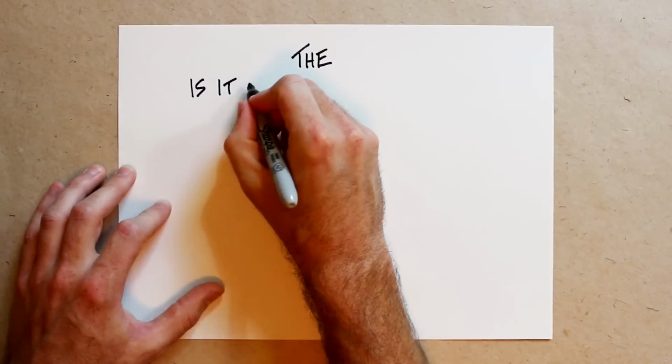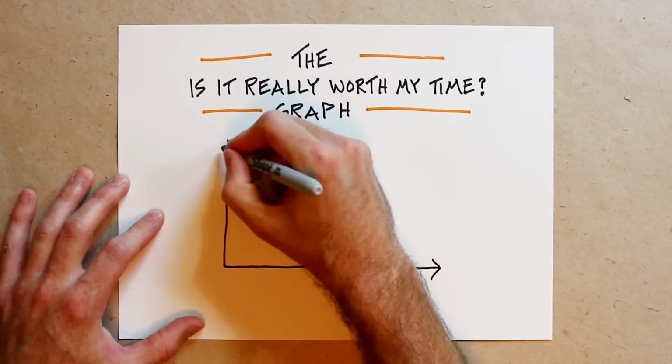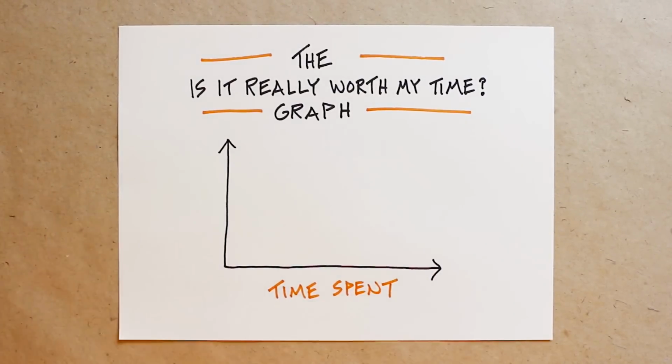To get across my response to that question, I'm going to draw you a graph. Along the bottom of our graph, the independent variable is time. Along the vertical component of our graph, we have our dependent variable, benefits received.